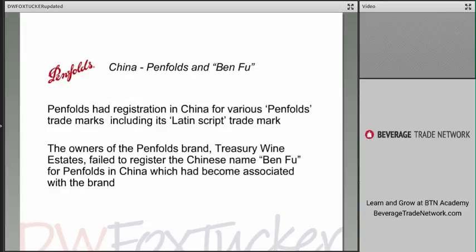To give you a bit of an example, we seem to be harping on about Penfolds quite a lot, but they've actually, unfortunately for them, had quite a few cases where they've been involved in infringement. Penfolds had registration in China for various Penfolds trademarks, including the Latin script trademark that you can see in the top left-hand side of the slide.